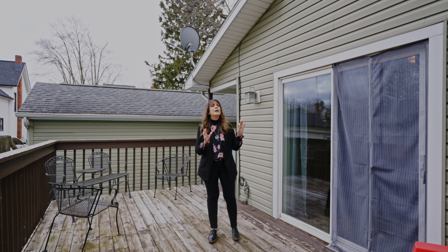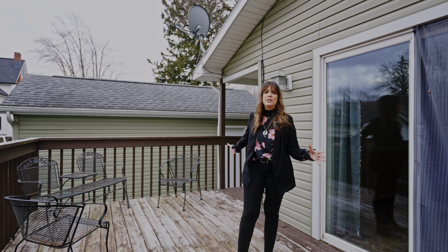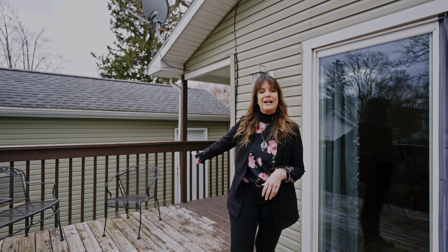Not only is this home cute as a button on the inside, it's adorable out here. Actually, this big, huge deck wraps around to your front door, and it's just steps to your 1-car detached garage.